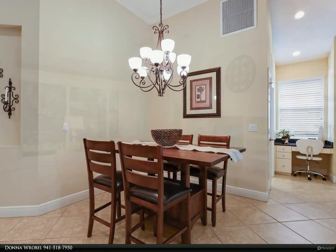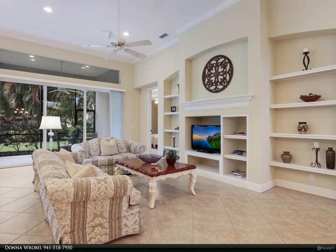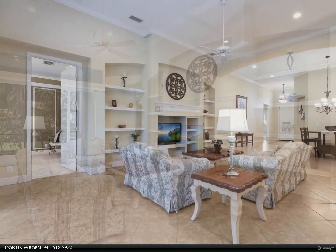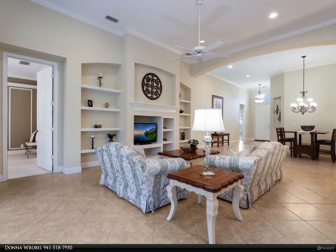Entertain your guests with the open great room floor plan, which is open to the dining and kitchen area. Custom built-ins and large slider with transom windows bring in natural light and are open to the lovely outdoor lanai and private yard, close to the community pool.